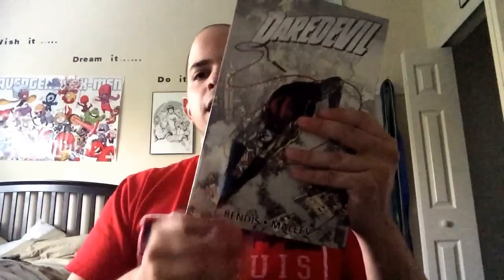Definitely check this out. There's 3 volumes of it. That's volume 1, volume 2, and volume 3. Now, if you just want to jump into this run, you don't need to read Frank Miller's run. I will tell you, though, that it starts a bit weird. Stick with it. It is a great payoff. That's volume 3. So definitely get this.